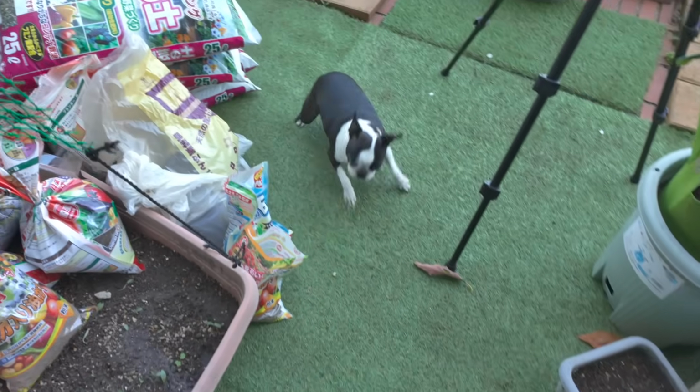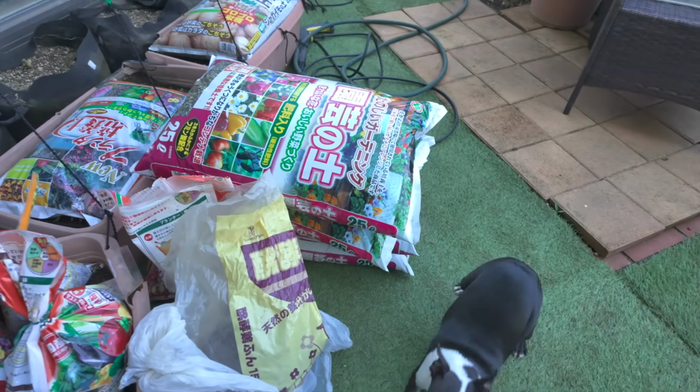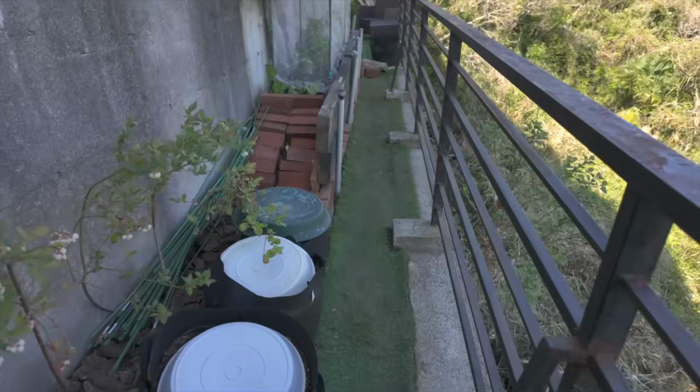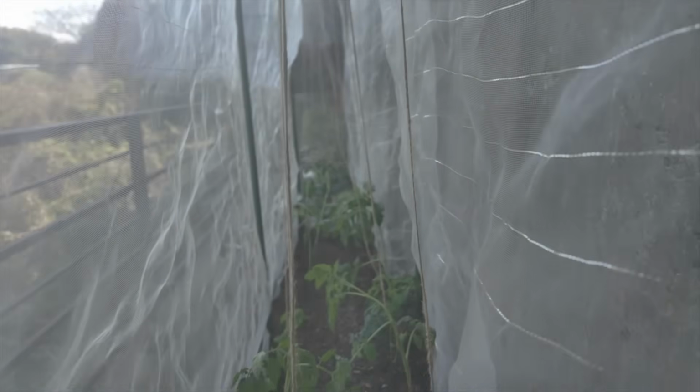Yeah, it's 2:30 in the afternoon. A little bit of a rest after going out shopping. I got some more soil here. So let's go down and take a look and see how the transplanted tomatoes are doing, and the 4 zucchini. The zucchini looks good. The tomatoes look good. Things look pretty good.